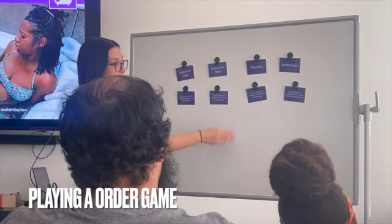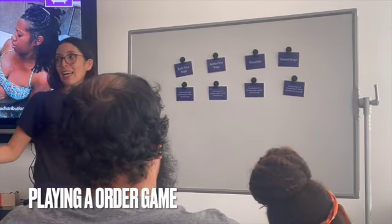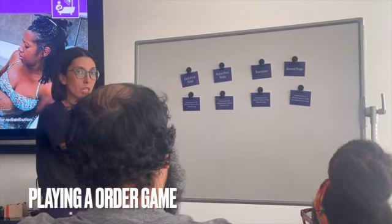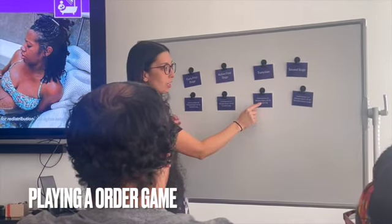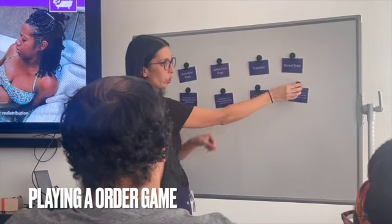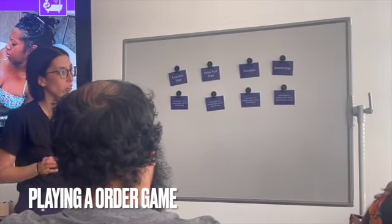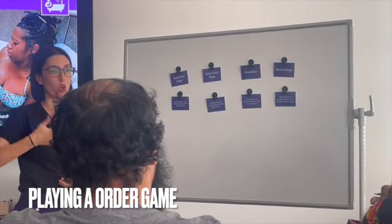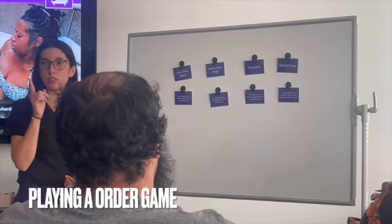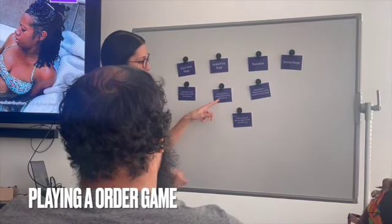And then for transition right now, we have contractions are 3 to 5 minutes apart, 60 to 90 seconds long. I feel like the 60 to 90 is the active. Yeah, switch them. And then currently we have second stage, contractions are 1 to 3 minutes apart, 45 to 60 seconds long or longer. Transition? That's the hardest part right there. Yeah. So where do these go?